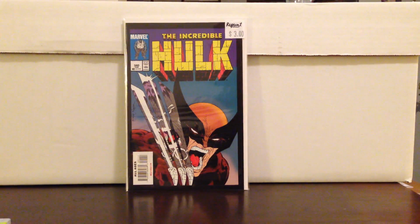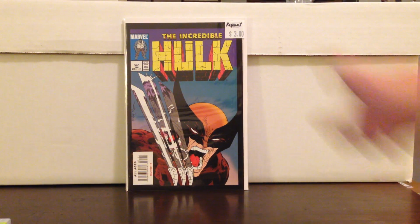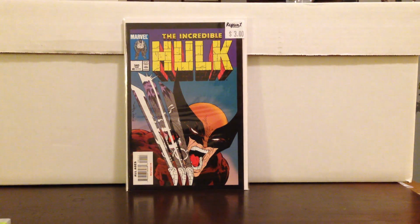Incredible Hulk 340. I believe this would be the Marvel Legends reprint. Probably a pretty tough book to find. You know, I don't see these too often. It's got the black border, so you're going to have some issues with the spine most likely, especially being that it came out of a comic book container, and when you try and open those things, usually you're going to bend the thing that's inside it, and I wouldn't doubt that's what happened to this. Got a few spine ticks.